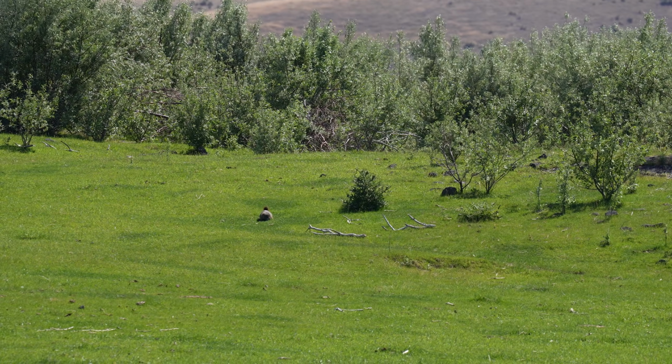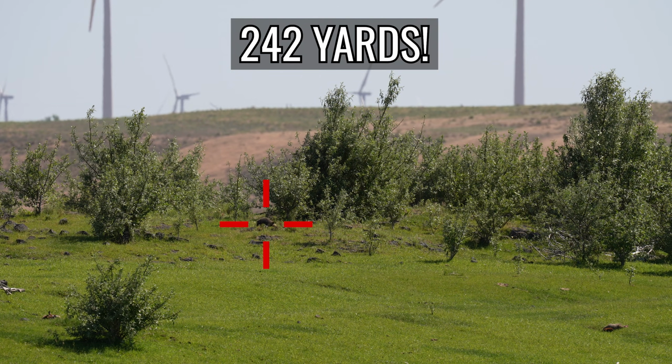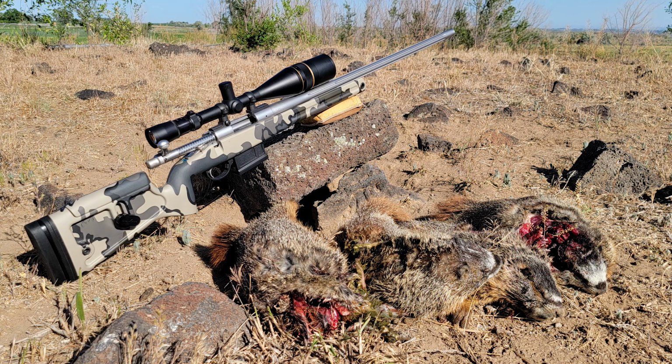There's one more. So he comes back over. We didn't get the shot. So we got the one back in the bushes here. You're going to see him. I'm going to ask him to stop, which he kindly does. And I take the shot. This one's a big one too. Blew those guys up, which is what we want. Quick, clean kills. The 220 Swift does that.